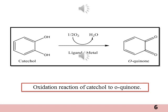Catecholase activity is the oxidation of the catechol to orthoquinone. This chemical transformation is catalyzed by an active enzyme called catechol oxidase. It's the process of catecholase activity that involves the reduction of 4 electrons from molecular oxygen into water molecules, as illustrated in the chart.